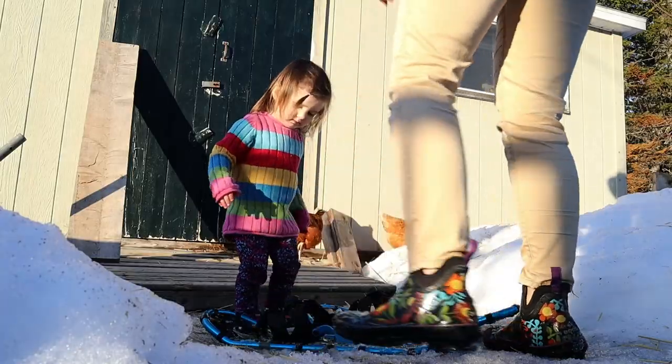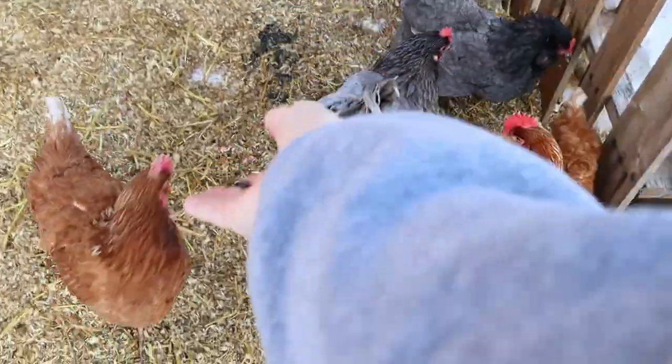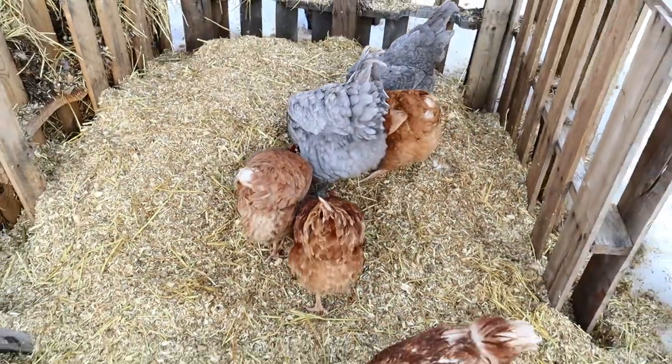So I got the maple syrup done, I collected the eggs, I gotta make supper, and I'm gonna start the seeds. If not tonight, then tomorrow night, but anyway, that's my next task.